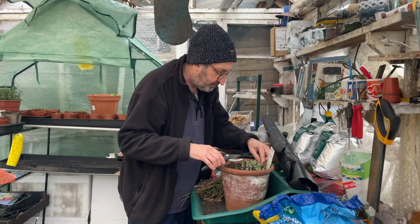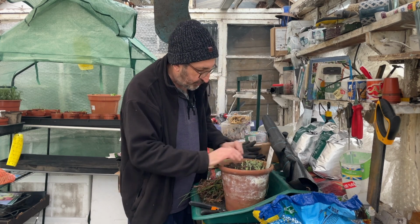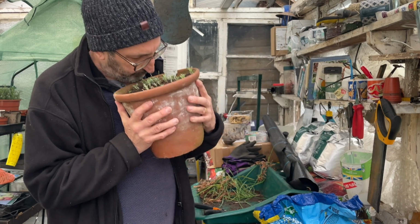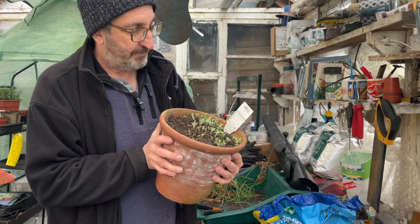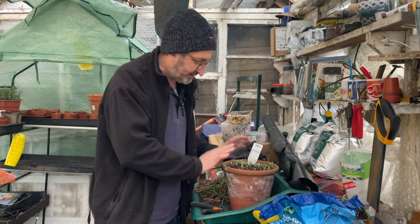Beautiful, beautiful. Old to new. Look at that. A fantastic French tarragon. Oh, it smells delicious already. I'm going to give that some water and we'll have some new tarragon. I keep saying new tarragon, don't I? But that's the exciting part.